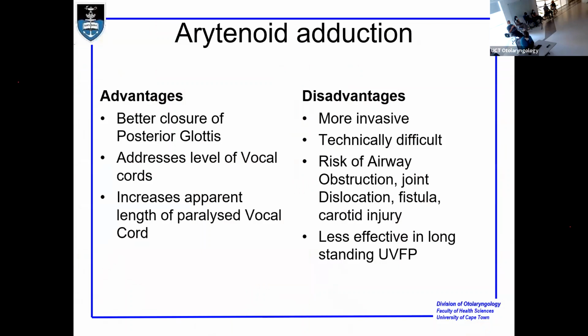In terms of advantages of this procedure, there is better closure of the posterior glottis, and it addresses the level of the vocal cords, and it increases apparent length of the paralyzed vocal cord. However, the disadvantages are that it is more invasive, and as can be seen from the diagrams, it looks like it's technically difficult. It's not well trained. There's also a risk of airway obstruction, a joint dislocation, the cricoarytenoid joint, there's a risk of a fistula formation and a risk of carotid injury because you are operating quite close to the carotid artery there. And it is less effective in long-standing unilateral vocal cord paralysis.